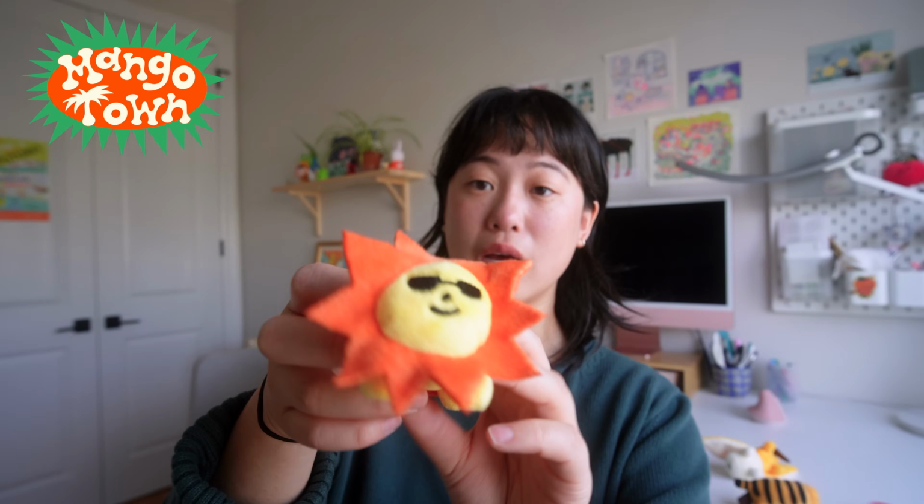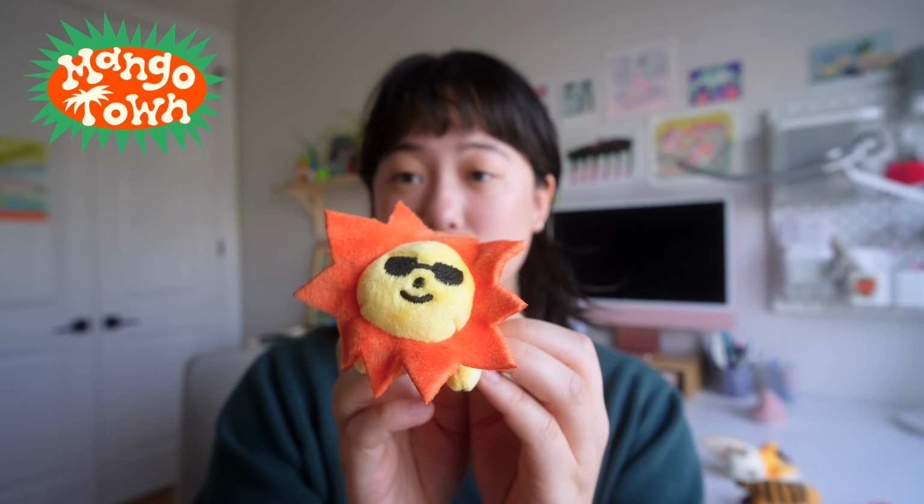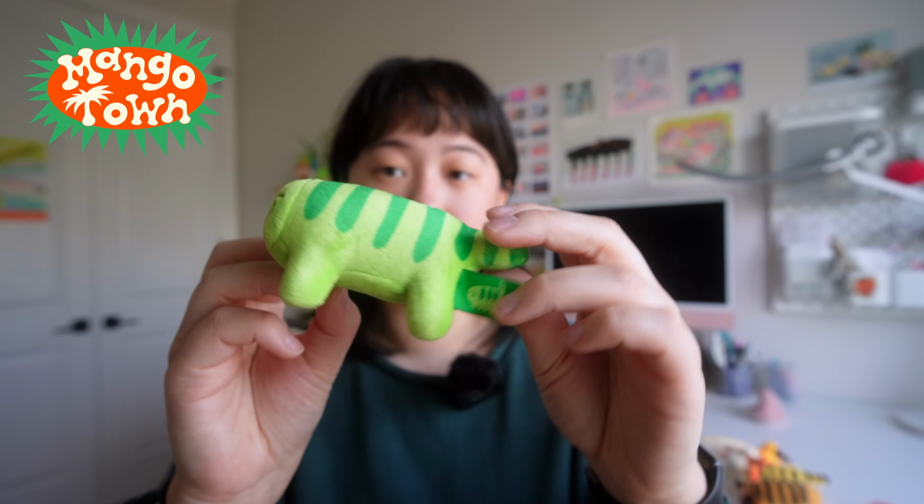And then I got the Sun Puff. I love the Sun Puff. I feel like Sun Puff does not get the recognition it deserves. I got the Cash Puff too. They're so squishy and fun to hold. Highly recommend these Cheeto Tigers as gifts.